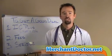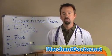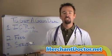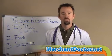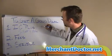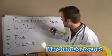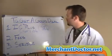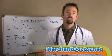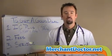Now, there is an exception to this. If your business does more than $7,000 a month in Visa MasterCard volume, you're probably better off not taking the free equipment and instead negotiating better rates for your business. And those better rates should be in the neighborhood of 15 basis points above interchange and 8 cents per transaction. At 15 basis points and 8 cents per transaction, you would be getting a great deal on your credit card processing rates. However, you can't just consider rate alone.